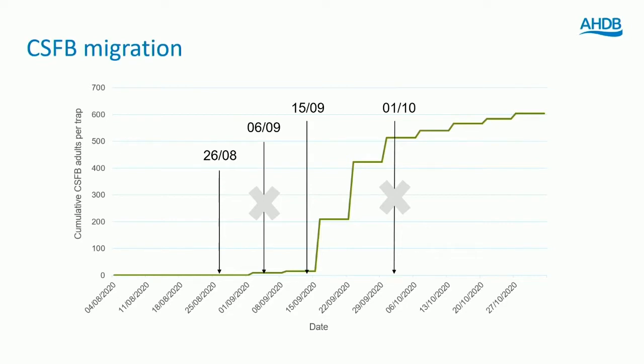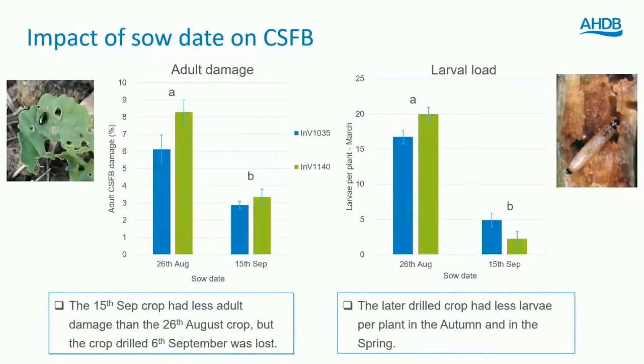So we were left with two fields left, the 26th of August and the 15th of September. So what do we see in these fields? Well, firstly, we can see the effect of the sow date and variety on adult damage over on the left here. What we can see, so the blue bars are the InVigor 1035, the green bars are InVigor 1140.